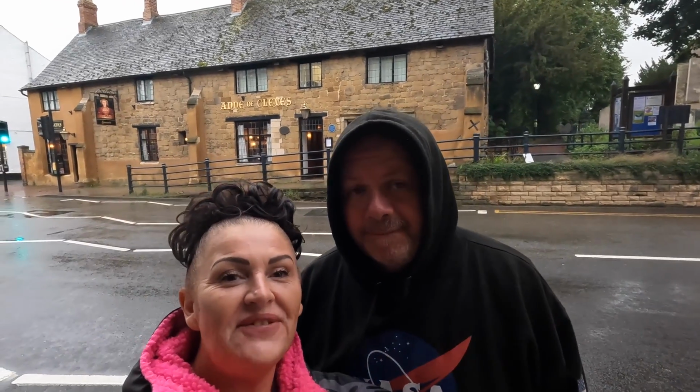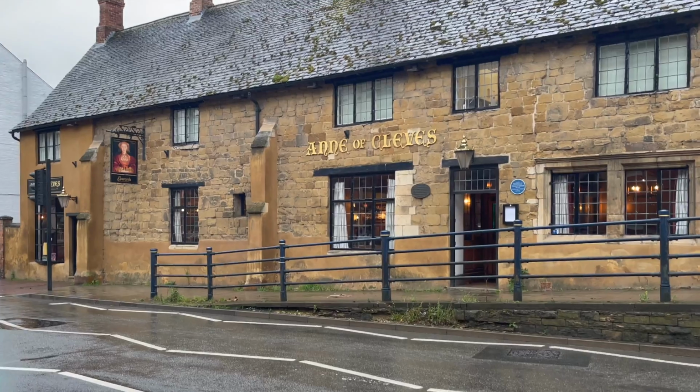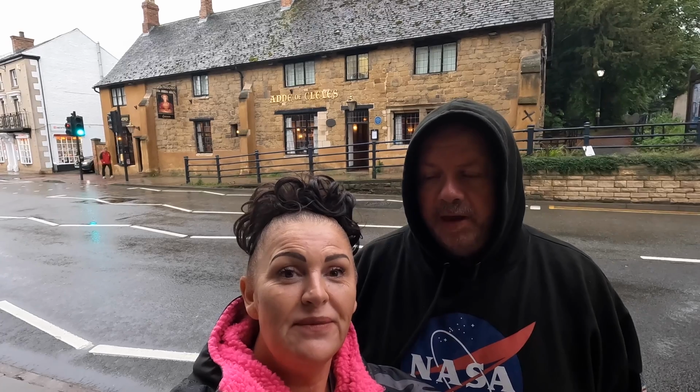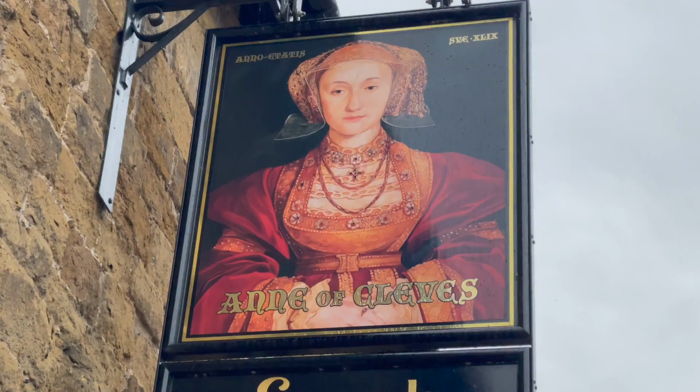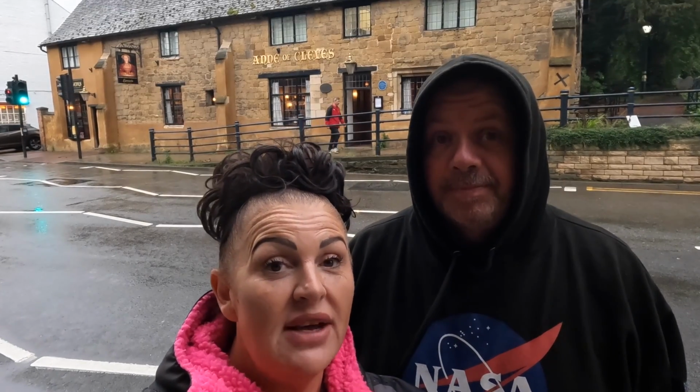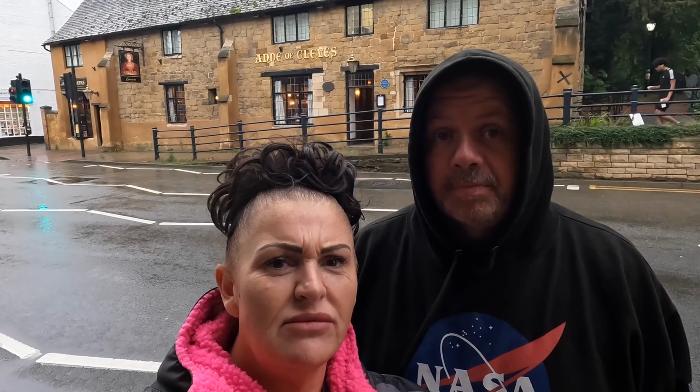I don't think so. So this is a famous Anne of Cleves pub, built in 1378. Anne of Cleves was gifted this as part of a divorce settlement. That's all right, isn't it? Being given a pub. And Thomas Cromwell once owned this as well, right until he was executed. So yeah, it's quite a famous pub, that. And it looks old as well, just like you.